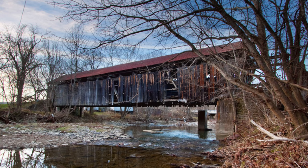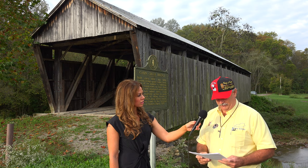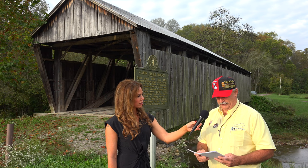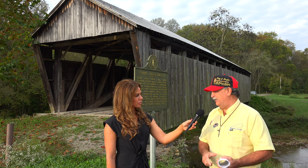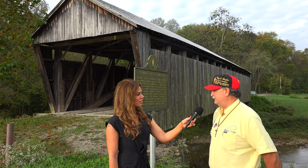It's 114 feet long, and it's 20 feet 9 inches in width, and it ties with the Bennett's Mill Bridge, which is the longest one remaining in Kentucky, as the widest. So it has that distinction as well.